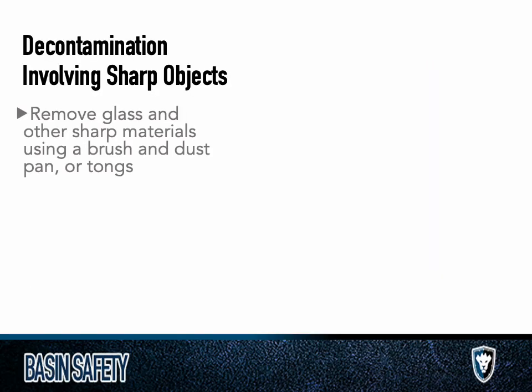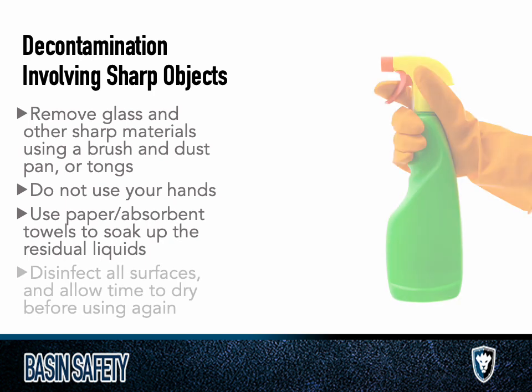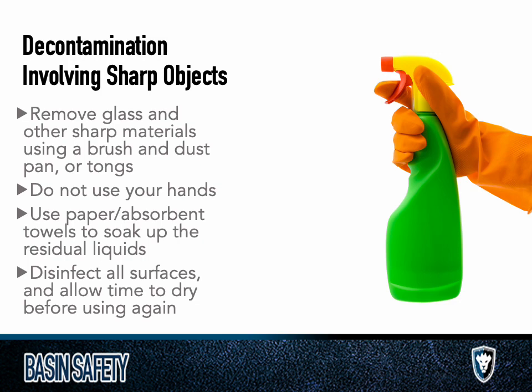When sharp objects are involved, you want to remove glass and other sharp materials using a brush and dustpan or tongs. Never use your hands. And use paper or absorbent towels to soak up the residual liquids. Also, disinfect all surfaces and allow time to dry before using again.